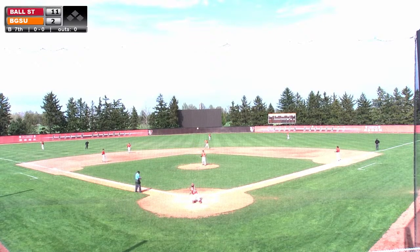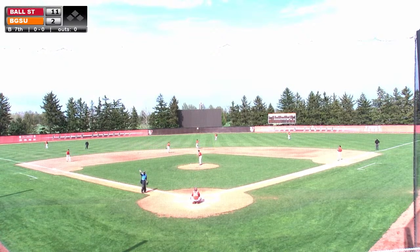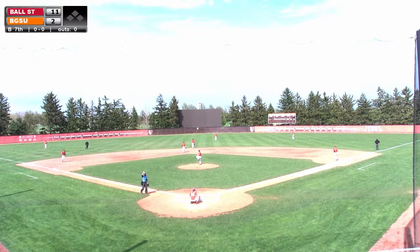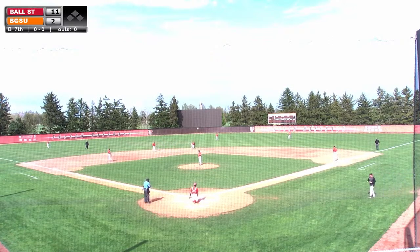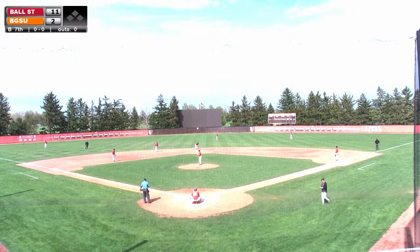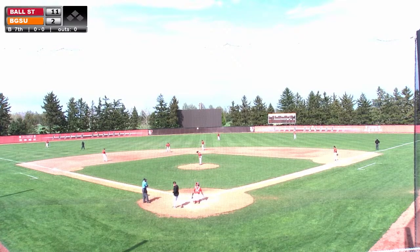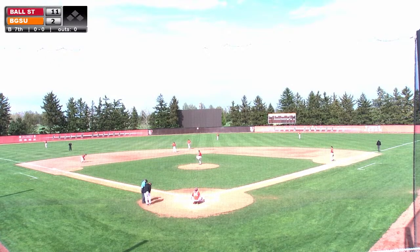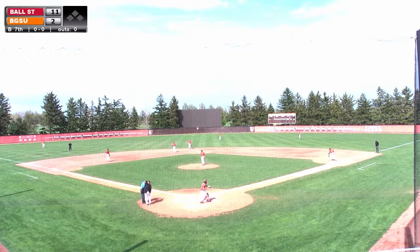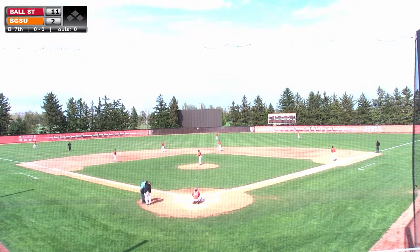Who's batting for Johnston? Oh, Billy Floor? They changed pitchers too, by the way. Number 14 is catching. Pitching, number 33, Andre Orcelli, taking the mound for the Cardinals.